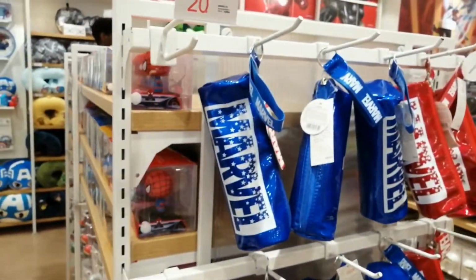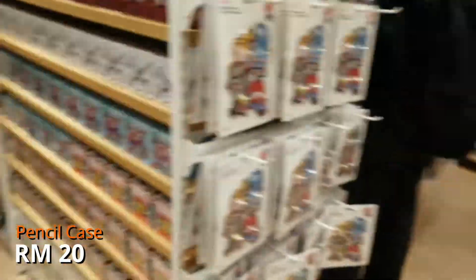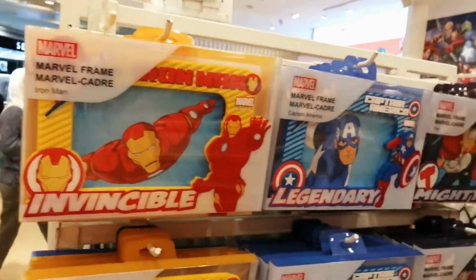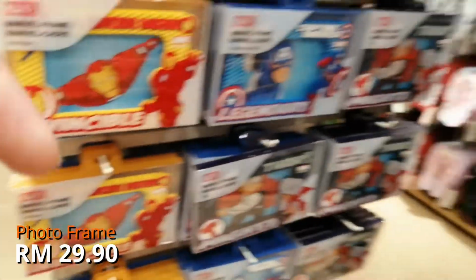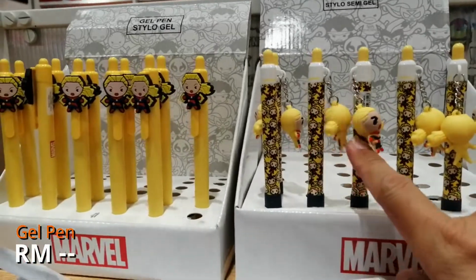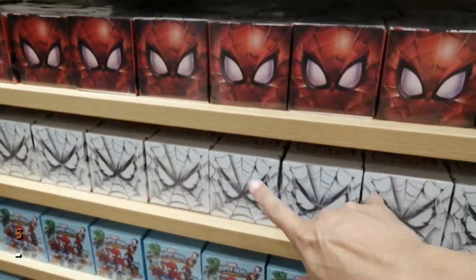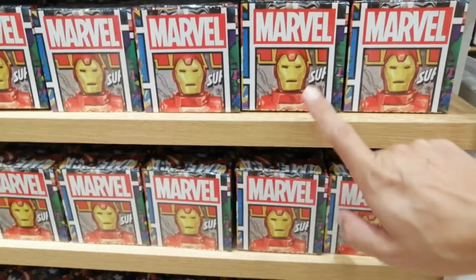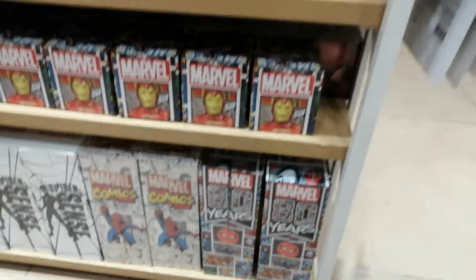Okay, now pencil cases. Pencil case. Marvel frame, you can put your photo here. Iron Man, Captain America 4. Okay. These are Marvel stationery. Marvel pens. These are post-its. All the different designs are post-its. Marvel 80 years. Iron Man. It's like a post-it station. It opens up.